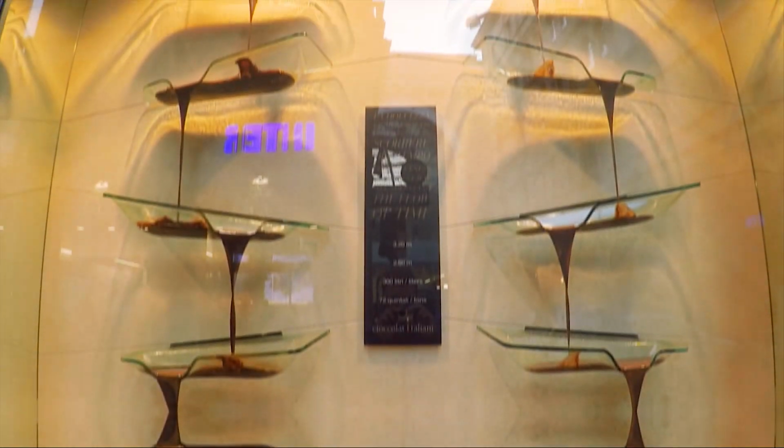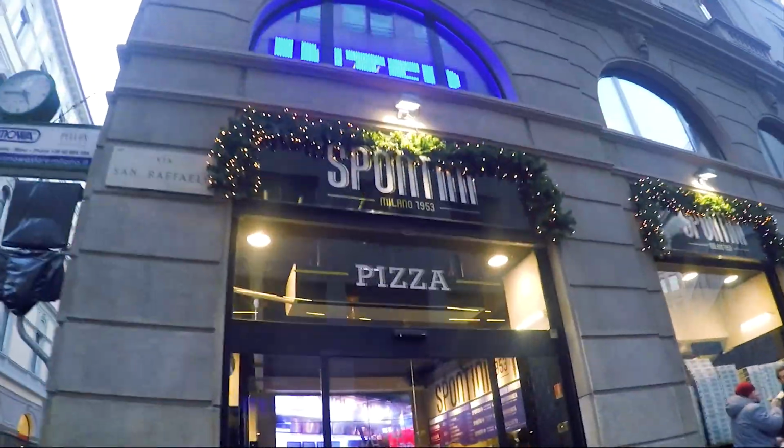How about some food? Now it's time for us to have some pizza. We came to a place that's got a killer combo. It's good and it's got good prices. A pizza margherita plus a drink costs 6 euros. Can't beat that.